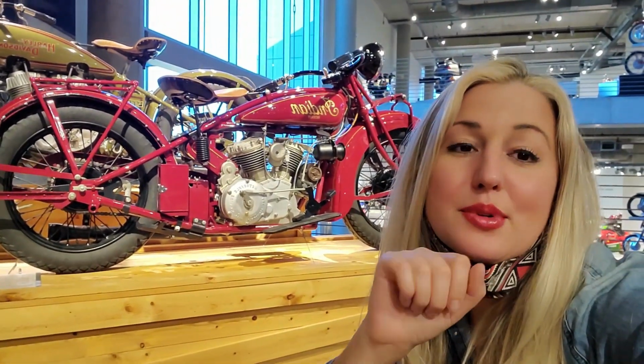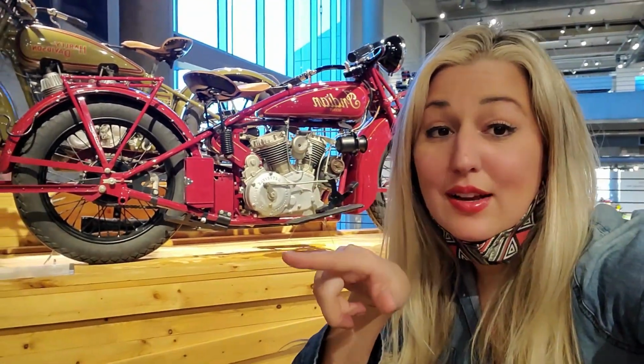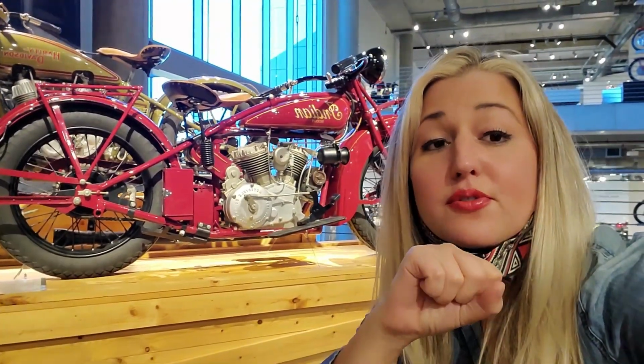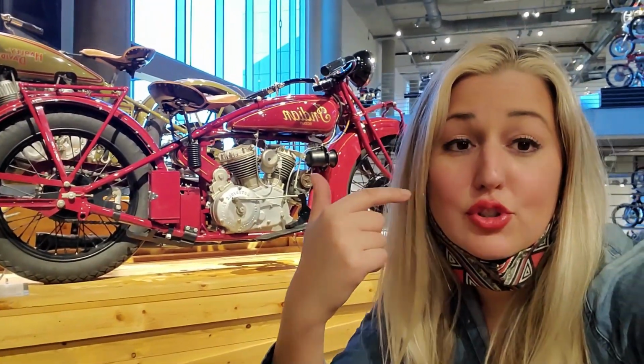I'm addicted to reading museum placards. It's because you get the best facts out of this. These Scouts are still the preferred motorcycle used for carnival trick riders.